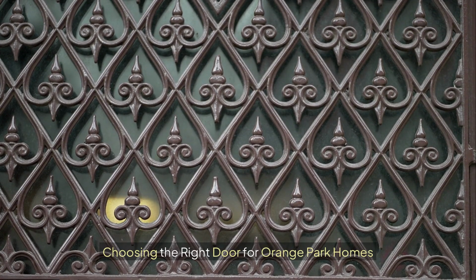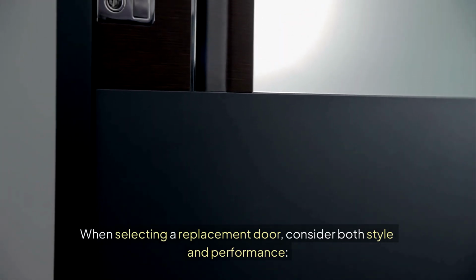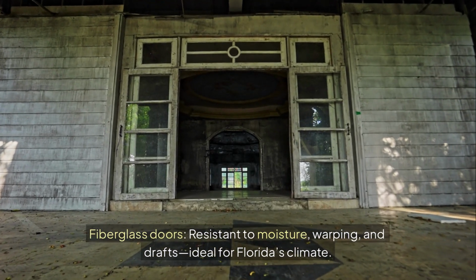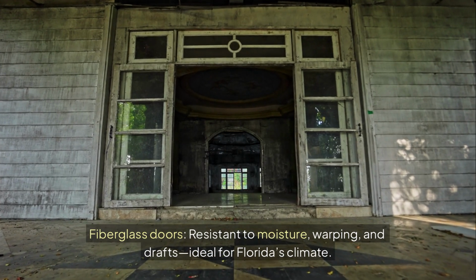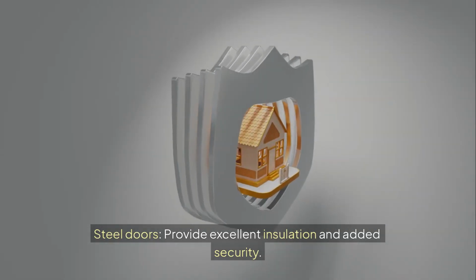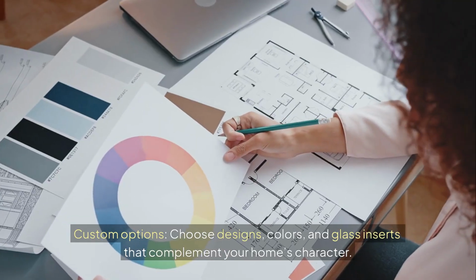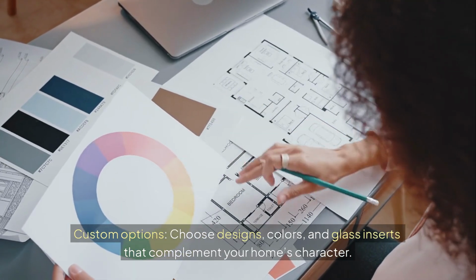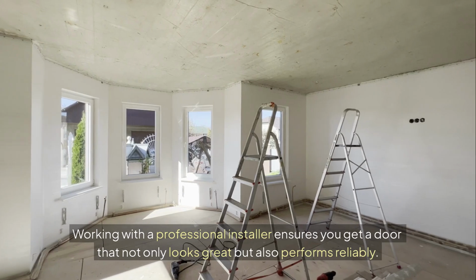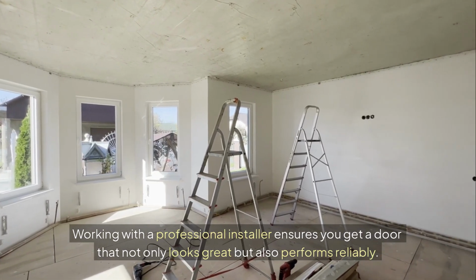Choosing the right door for Orange Park homes. When selecting a replacement door, consider both style and performance. Fiberglass doors. Resistant to moisture, warping, and drafts. Ideal for Florida's climate. Steel doors. Provide excellent insulation and added security. Custom options. Choose designs, colors, and glass inserts that complement your home's character. Working with a professional installer ensures you get a door that not only looks great but also performs reliably.